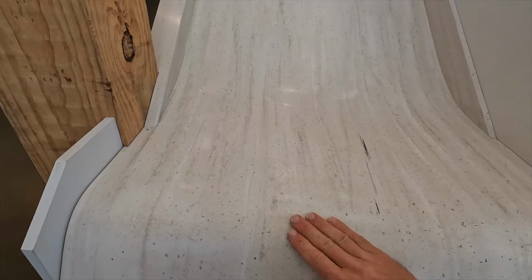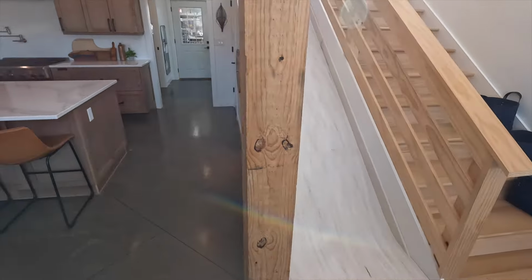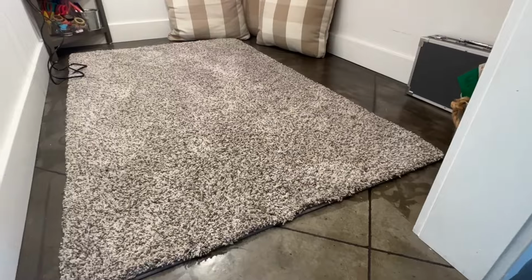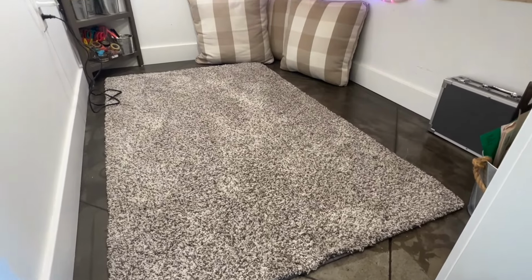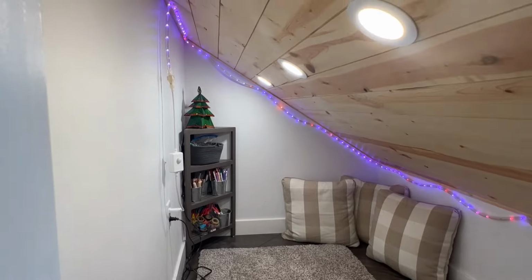And we have videos on all this stuff. But it turned out pretty cool. Underneath, we utilized the storage the best we could. Made the kids a little cool sitting room where they can sit and do their homework or just play. They use it a lot. They got some LED lights in there.